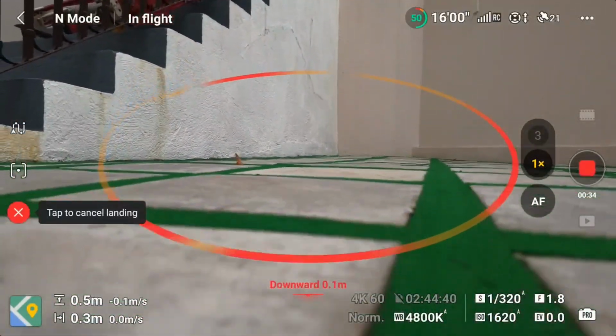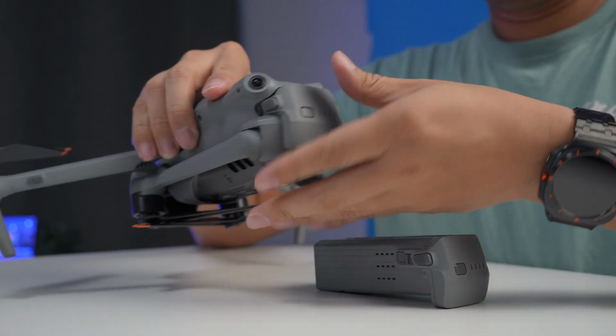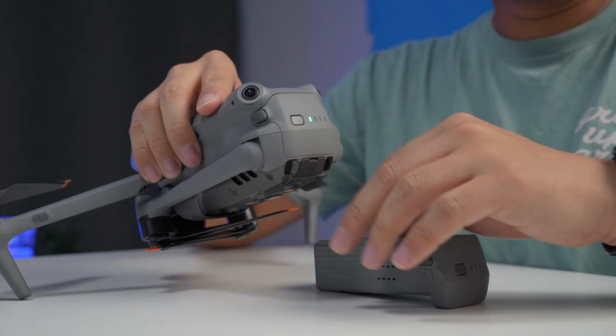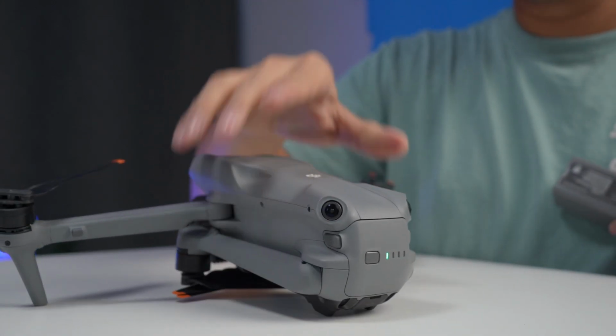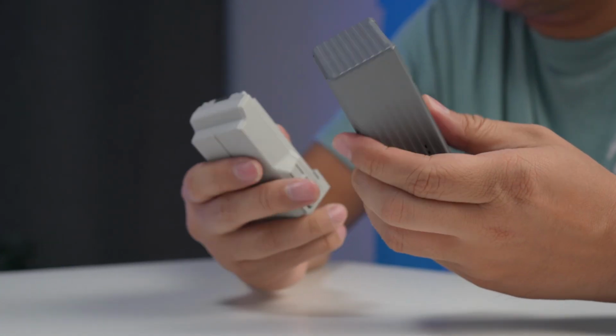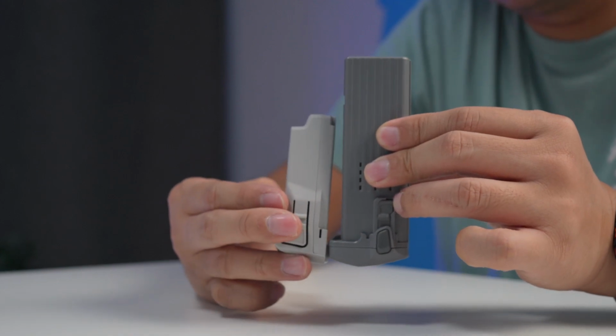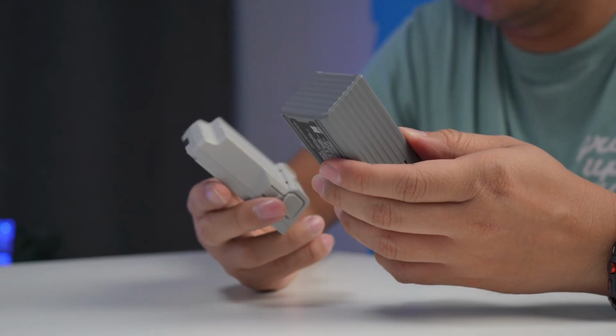eliminating the need for satellite signal acquisition before takeoff. Now, when it comes to battery and flight time, this one has 45 minutes of flight time and a remarkable 20-kilometer video transmission range. With that, the DJI Air 3S lets you explore further and capture more without frequent interruptions for charging.